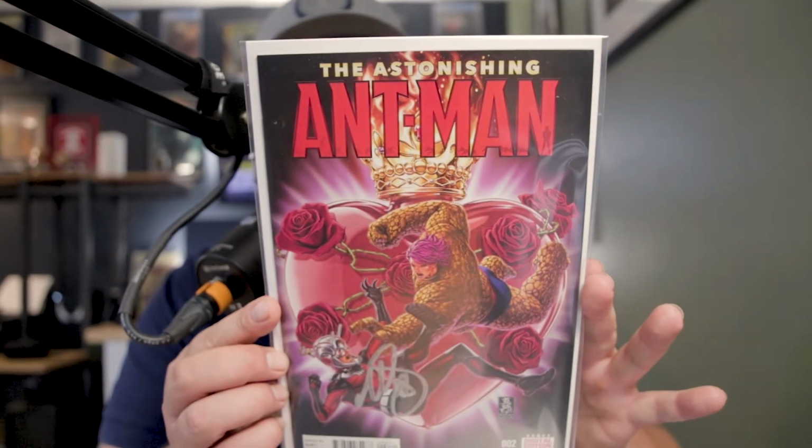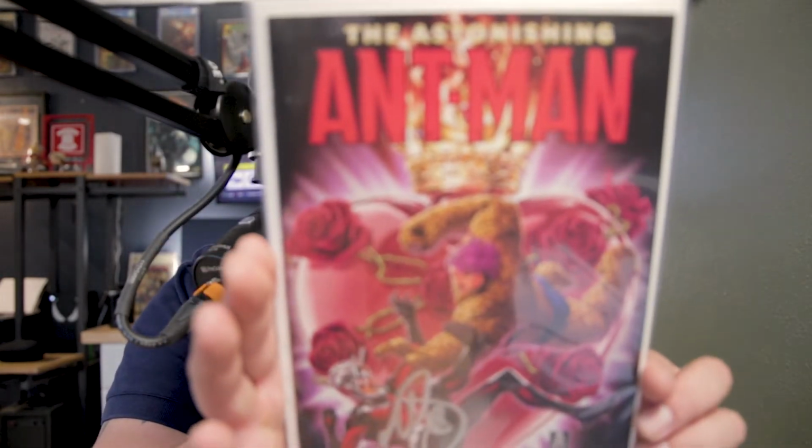Awesome. We have an autographed Astonishing X Ant-Man number 2, signed by Mark Brooks. So that is cool. Let's see if the book is worth anything. It's always the funny thing about some of this is, just because it has a signature doesn't mean it's worth anything. Hopefully, it's a good looking book though. It's pretty cool looking. Please be worth some money. That's a dope cover. No. The book itself is worth nothing, so it's worth $2. That's crazy. This is a $2 book.